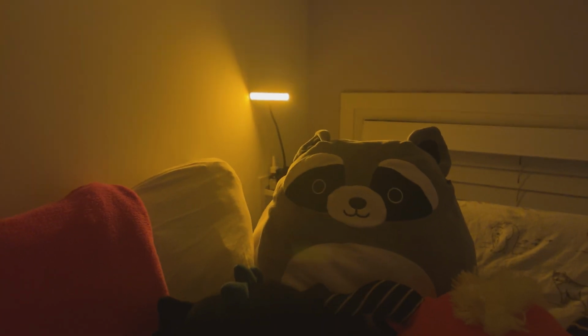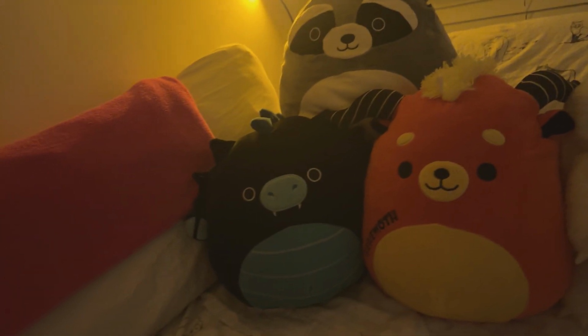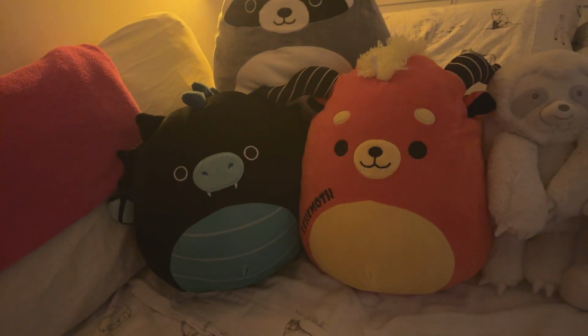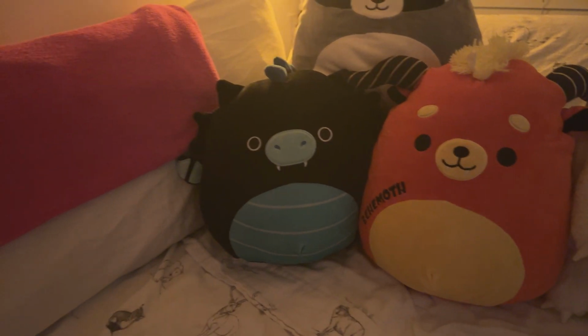That's my lamp thing. I use it for videos. That's how I got the orange tone on my video, like my latest video. So that's that. But I forgot to show you guys my last thing.